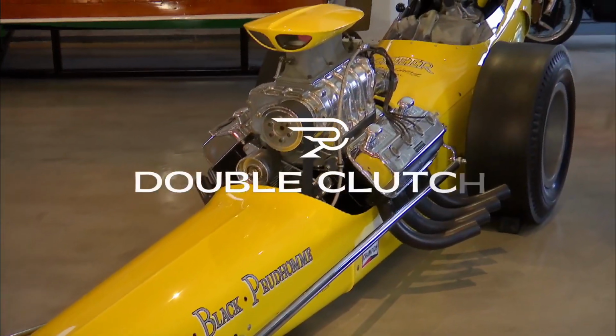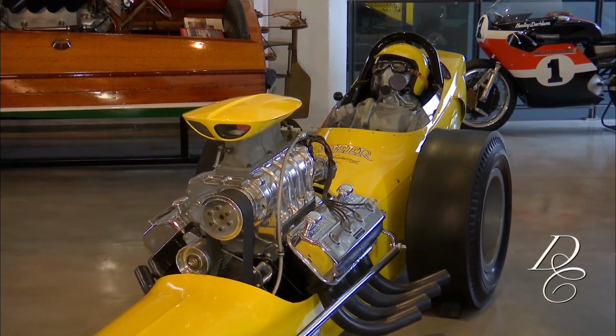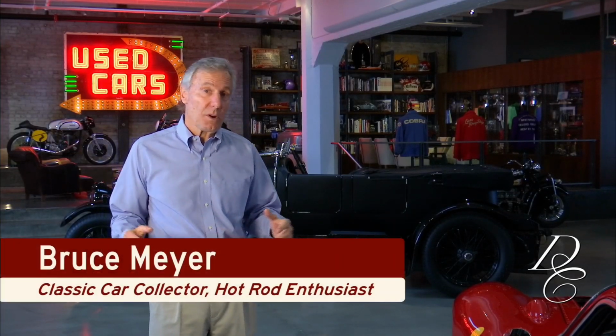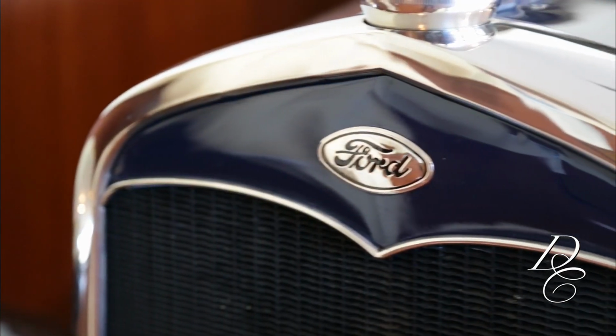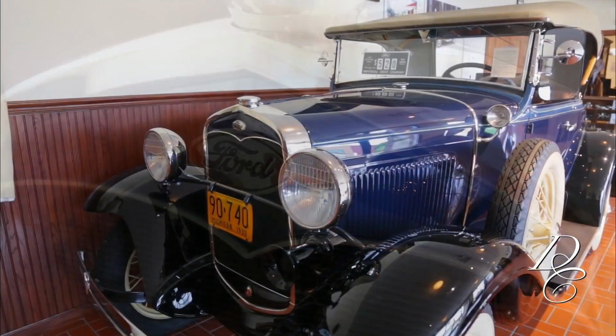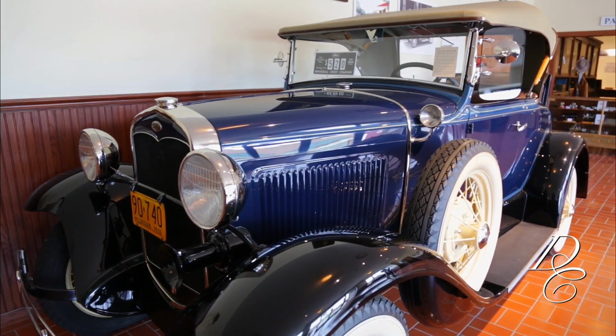Let's talk to hot rod owner Bruce Meyer. As an American, I'm a huge fan of hot rodding because I think it's a very underappreciated and under-recognized automotive art form and platform for great innovation. So starting with the Model Ts and the Model As and the V8s, these were cars that anybody can afford and really at this point can still afford and can be modified and enjoyed.